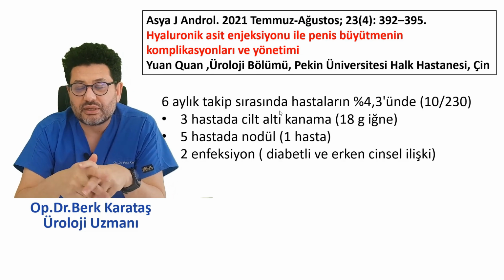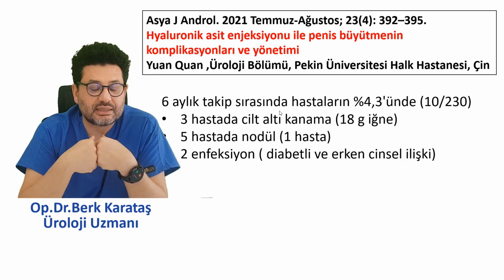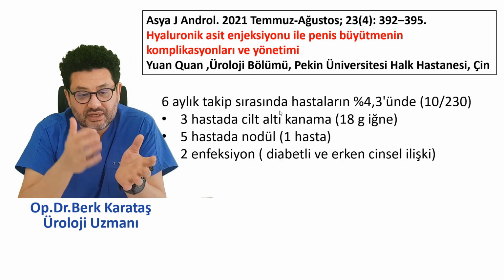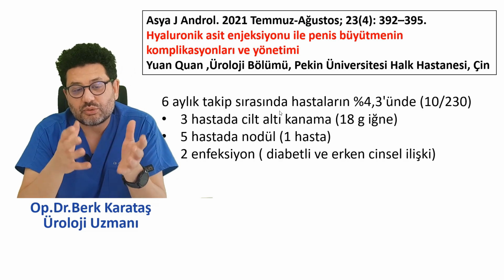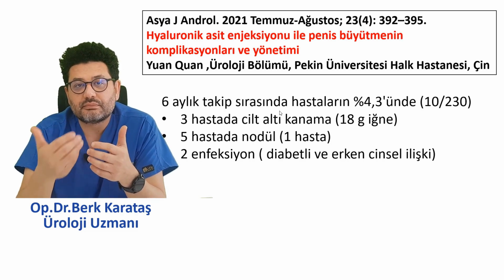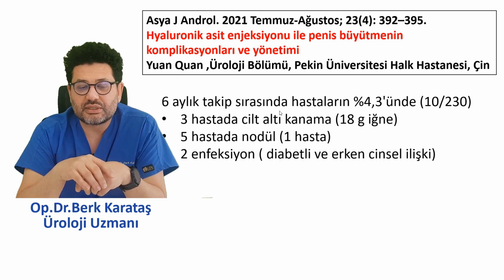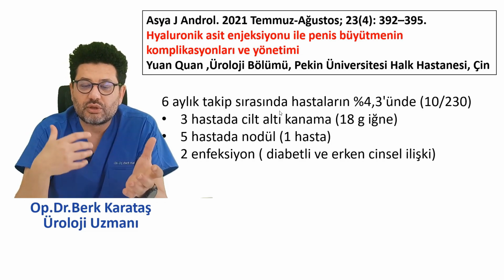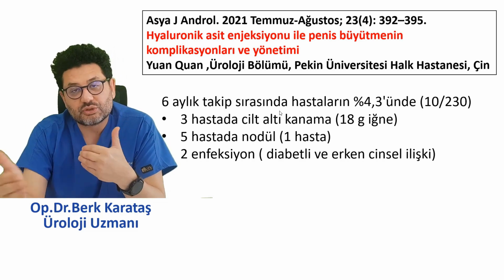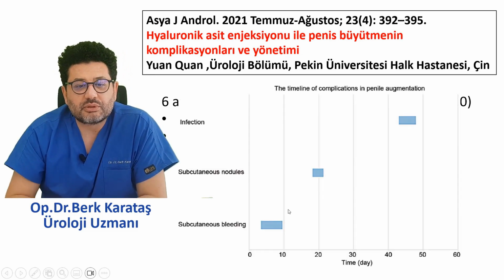And nodules formed in 5 patients. What we call a nodule is the lumping we refer to. In one patient, it remained unresolved and they had to take it out. In the other patients, it went away on its own, and there was an infection. What they said here is, yes, we saw infections, but the patients were diabetic, and they engaged in sexual activity much earlier than we planned. That's why I always tell my patients, please don't rush into having sexual relations. In those who are not married and do not have regular relationships, we refer to it as suspicious sexual activity, and there is definitely a significant 1-month period in terms of infections.